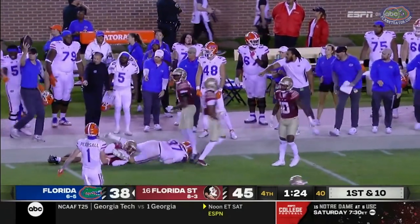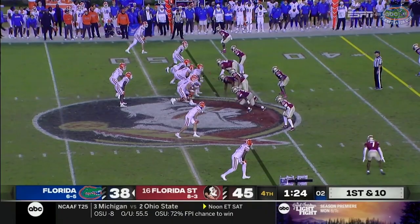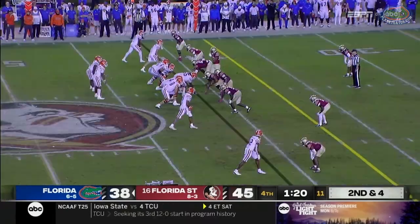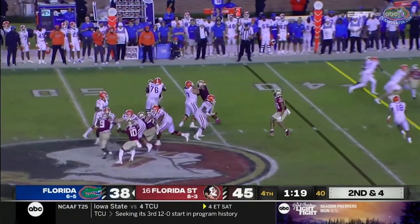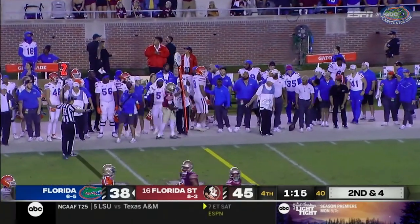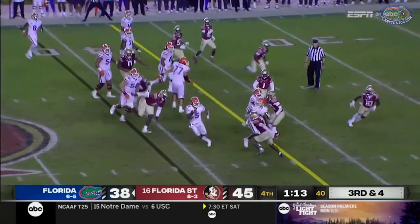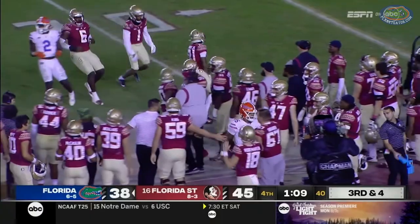And he's into Seminole territory. Four-man twist, Richardson to the outside. Odom again. Florida State brings pressure. Richardson incomplete for Reynolds. Pearsall in motion. Richardson keeps. Runs to the outside, sheds a tackler and runs out of bounds.